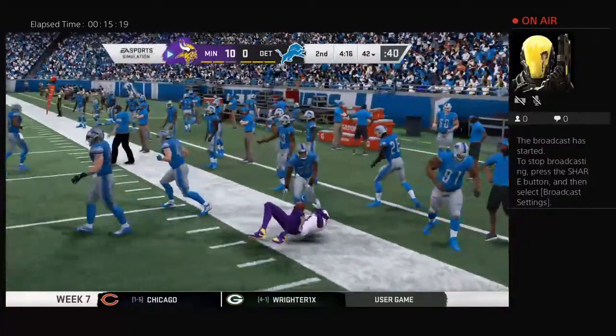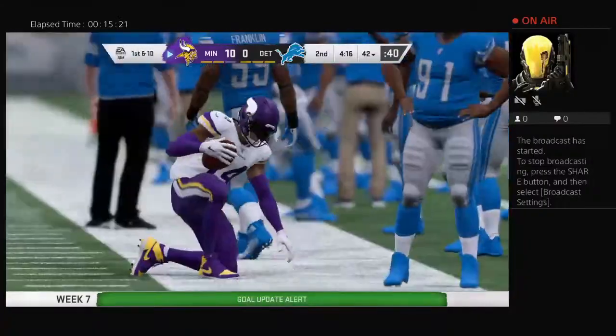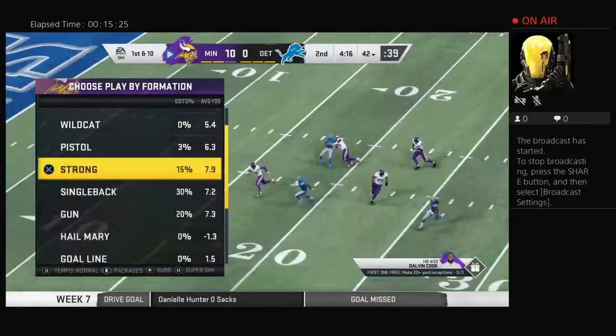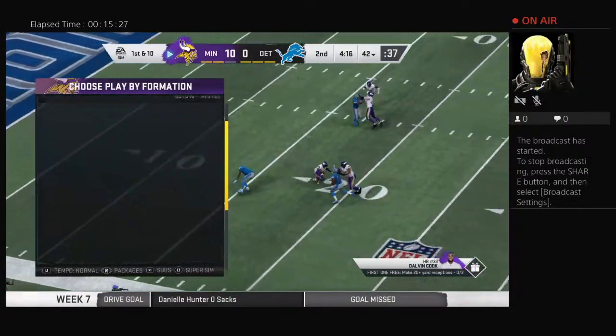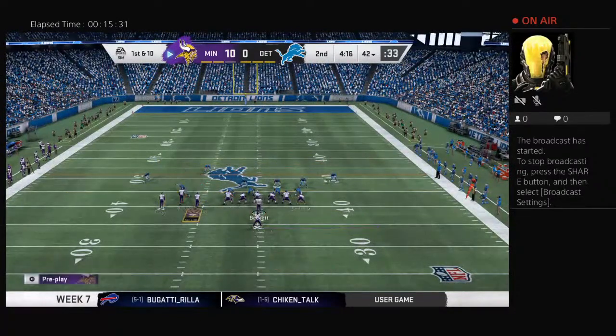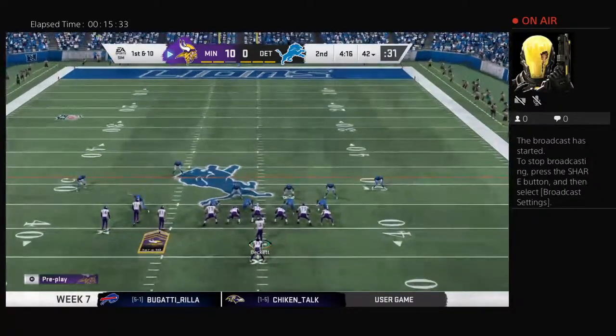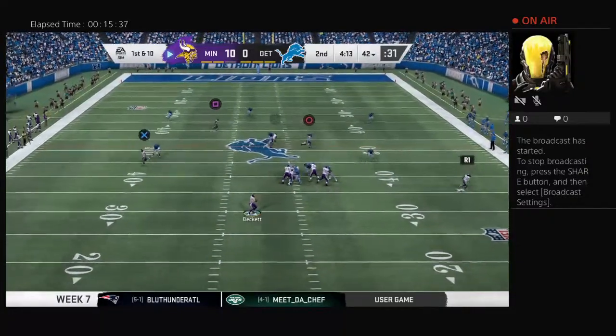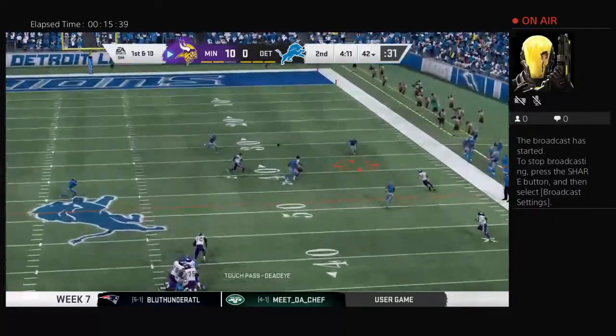A terrific return there, 27 yards all told. And out will come the offense as they take over. Here are the Vikings now to start their next drive. And they had 3 points last time, but they didn't want 3 points because they were well within range of scoring a touchdown. We'll see if they can do better now.